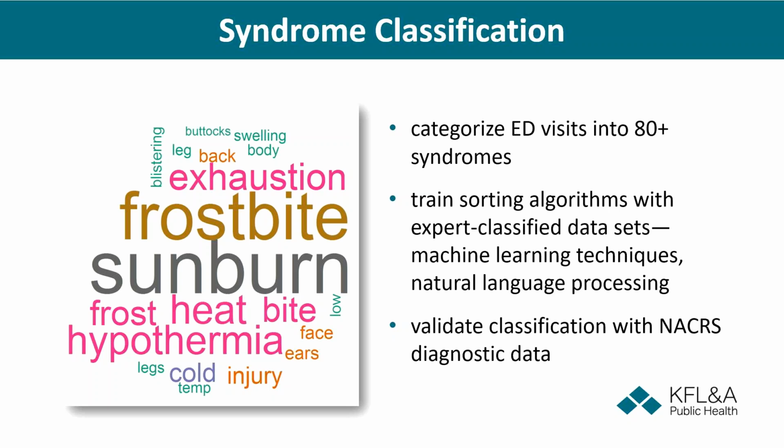We use, as I said earlier, natural language processing to bucket them, to take a chief complaint. Because remember, the chief complaints aren't standardized. They're free text. It's whatever the triage nurse enters. There's spelling mistakes. There's uppercase, lowercase. Sometimes there's not consistency in how they're entered. So you can't really use string matching techniques. You've got to use more advanced techniques, such as natural language processing. So all of those 18,000 records that come into our building throughout the day, in real time, we run those natural language processing routines on them, and we bucket them into one of the 84 syndromes.